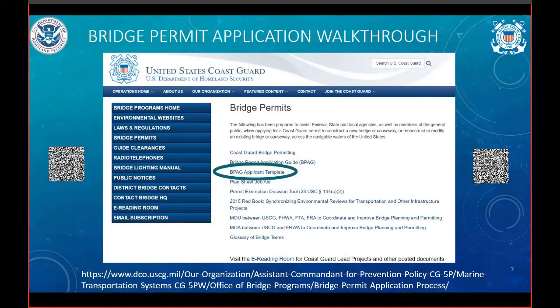First things first, the application template can be found on the Coast Guard Office of Bridge Programs website. To find the site, you can use the search term Coast Guard Bridge Permit in any browser, or you can use the fancy-dancy QR code that Jim's been throwing around all day. Once you're on this page, scroll down to the BPAG applicant template. BPAG stands for the Bridge Program Application Guide, which is the document that describes the overall bridge permitting process and a good document to read if you're contemplating a bridge permit or if you're already in the permitting process.